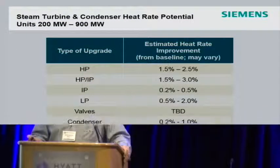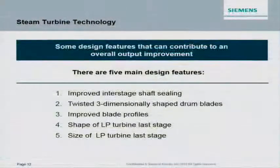Now, when you move down further, when you're trying to make a business case for like intermediate pressure turbines or low pressure turbines, it's a little bit more difficult. You don't have the immediate return on or as high a return on investment and the quicker payback. Normally you need other drivers like reliability to support that type of business decision. But this gives you a good idea here of the different turbine components and what they can produce in the heat rate improvement if you implement the new technology.